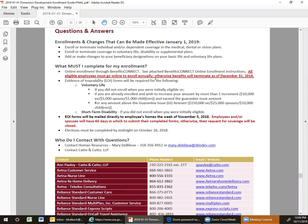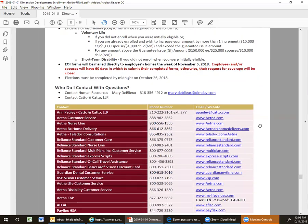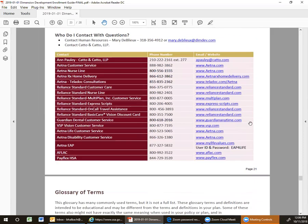All eligible employees do have to go through enrollment annually. Otherwise, your benefits will cease or terminate on December 31st, 2018. Evidence of insurability forms are those forms if you want more life insurance and you're not a new hire. Employees or spouses have 60 days to complete their forms. So please pay attention to the mail. Sometimes those are easily thrown away.